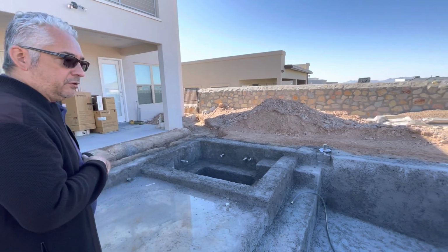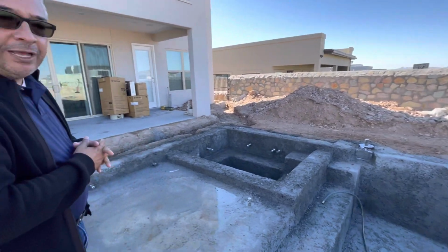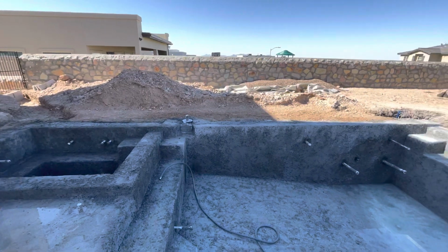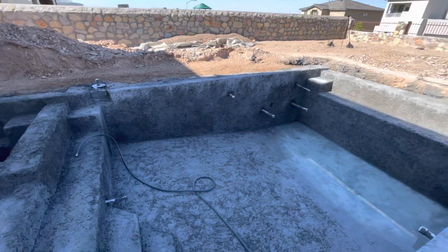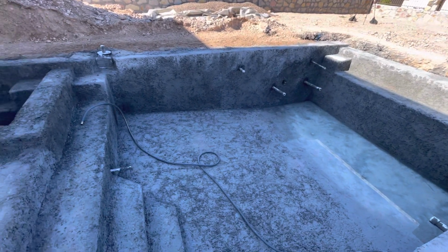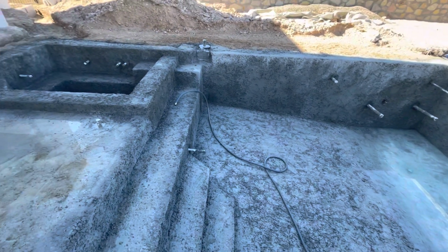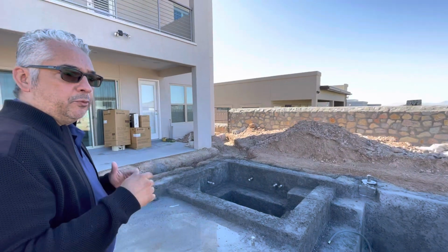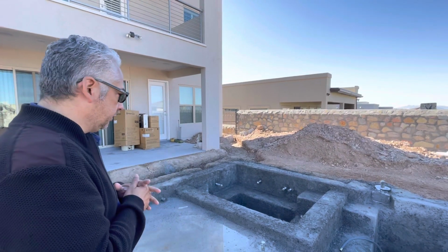Some other things that we do is we typically have a minimum of 5 returns in our swimming pool. So you'll see the little jets of the PVC throughout the pool. That's more circulation. A lot of pools only have 3 returns and they're on one side. We have them on all sides, and we want to get that water moving for good circulation.